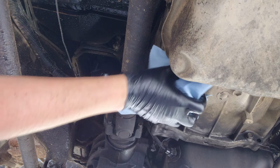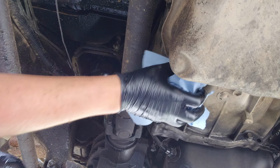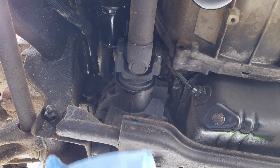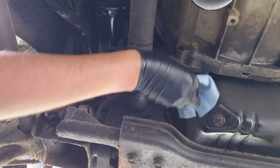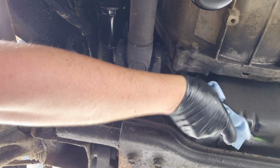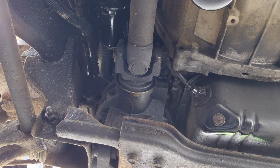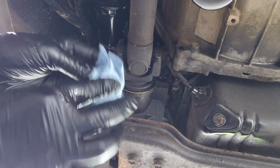Other than that, everything looks pretty good down here. I don't see any leaks, except my drain plug. I did not replace copper gaskets with these drain plugs, which I think are one-time use. And I did not replace that copper gasket. Probably should have, but alright, one more thing of boring vehicle maintenance and we will be done.